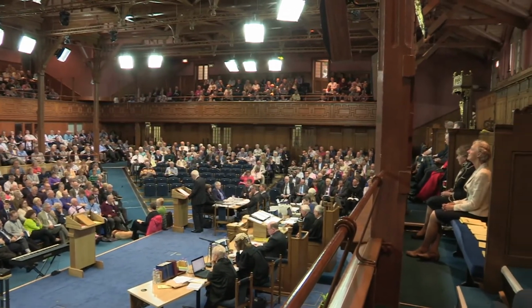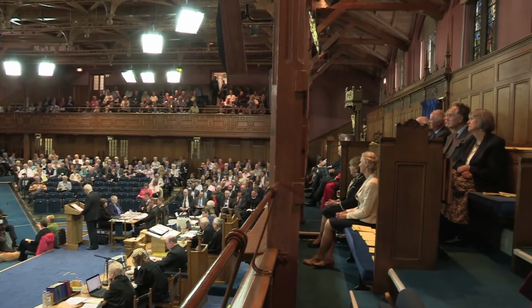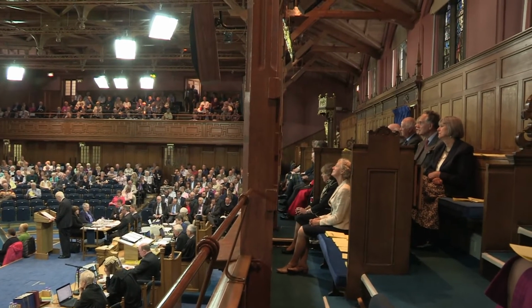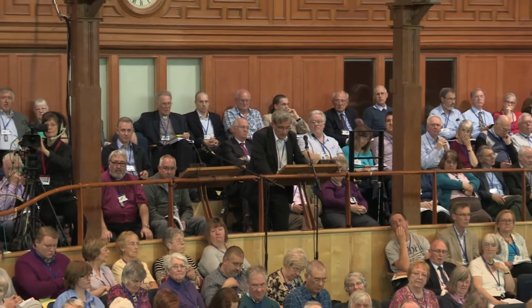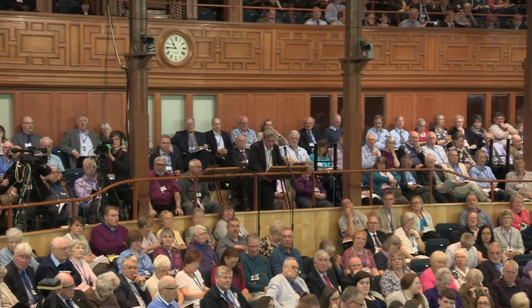The Lord High Commissioner's Gallery is for guests of the Lord High Commissioner. There is also reserved seating for guests and families of the moderator and former moderators. Halfway back in the hall is what's known as the bar of the Assembly. Here petitions are presented and spoken on. However, Commissioners can use the microphones here at any time.